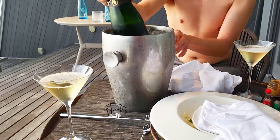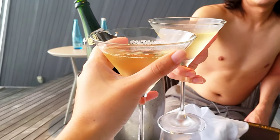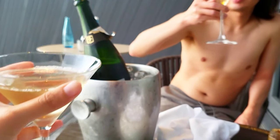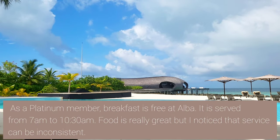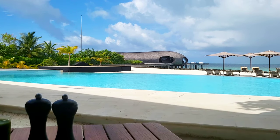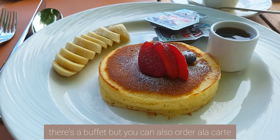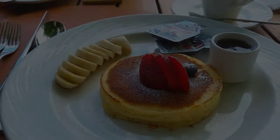First vacation of the year. Happy 5-year anniversary to a lifetime. Oh, the rainbow's gone. That was a cool rainbow. Yeah, it came out of nowhere. I was like, oh.